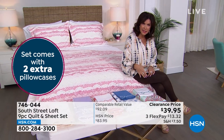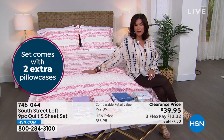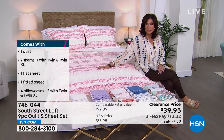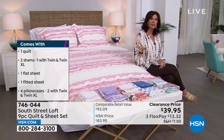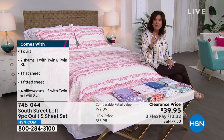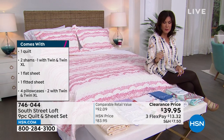You get a full set of sheets. You get the quilt. You get the shams. And you get it for $39.95. So what is that, $4 and some change per piece? So the quilt, have you ever been in any store, anywhere, and seen a quilt for $4 and some change? Have you even seen a pillowcase for $4 and some change? But that's what you're getting today.